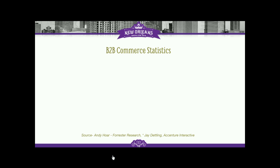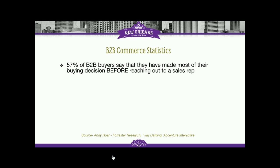So let's talk through a couple more statistics about how big this area is. 57% of B2B buyers say that they made most of their decision online researching before they even called a sales rep, right? So it just reinforces the importance of having your information available, accurate information that allows someone to make a buying decision, because they're doing all that first before they're calling a sales rep.